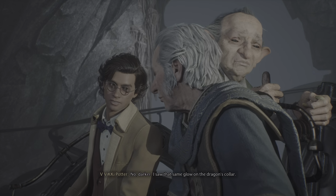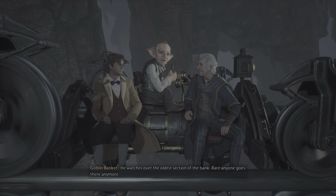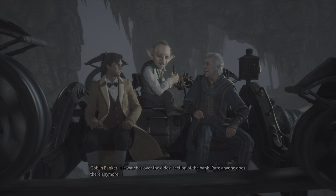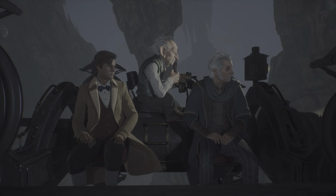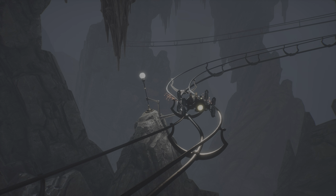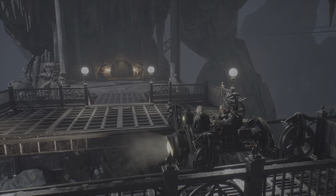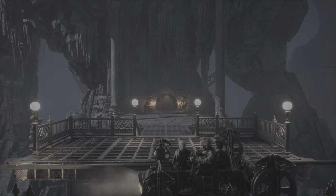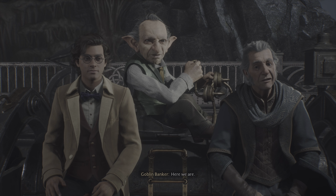Same glow on the dragon's collar. Yeah, what was that? We were just wondering about that goblin back there. He watches over the oldest section of the bank. Rare anyone goes there anymore. Here we are.